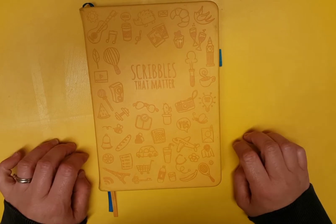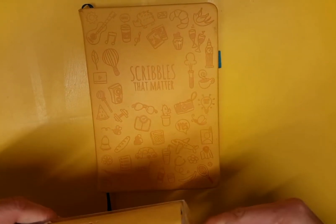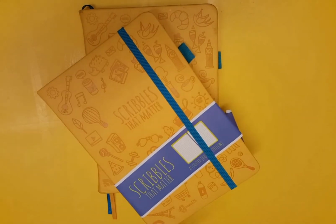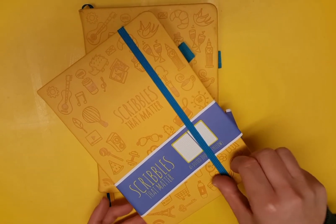So I have a new journal, and surprise, surprise, it is exactly the same. It's another Scribbles That Matter in the yellow. I love Scribbles That Matter. I have a Dingbats currently for my work journal, and it's great. I really like it. The paper's nice, the features are quite nice, but the paper's quite a bit darker than Scribbles That Matter, and I don't like bright white paper. I do like it to be a bit creamy, but the Dingbats is just a little bit too far for me. It's a little bit too creamy.